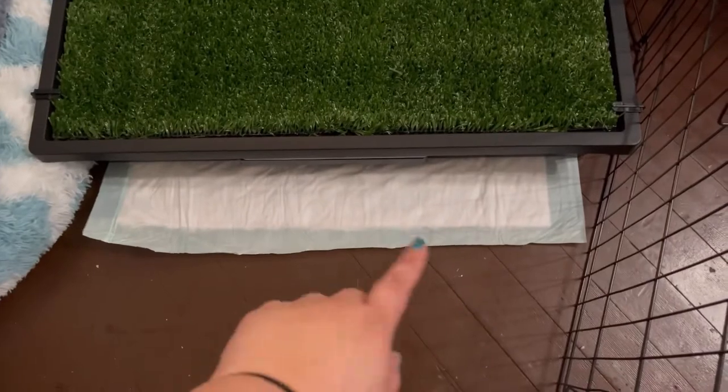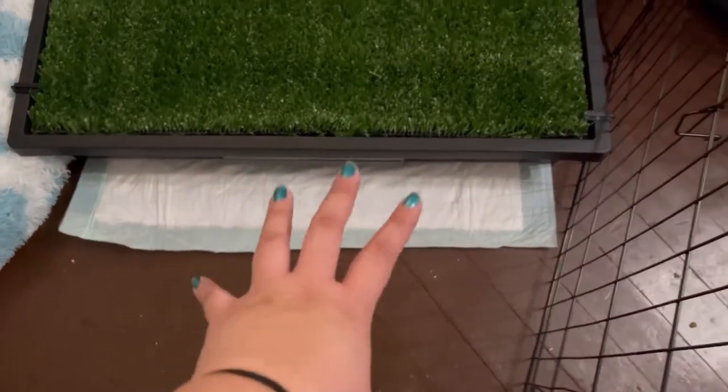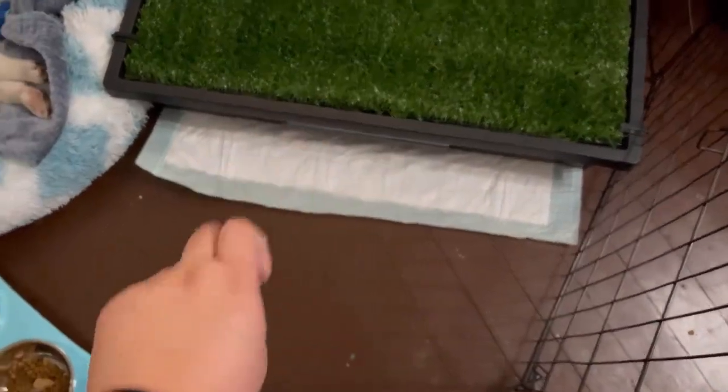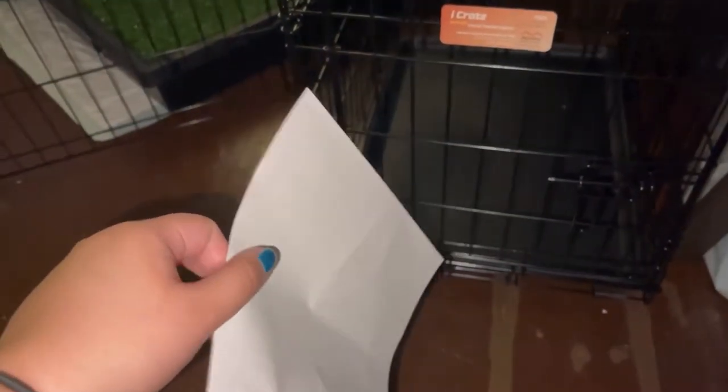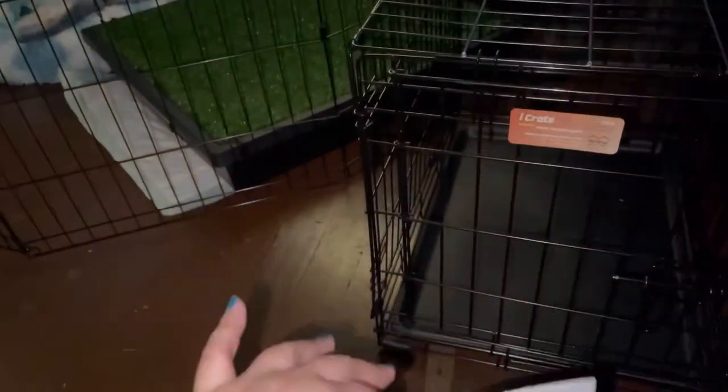And then I got a new pad and put it under so that it's like a double sign for him that okay, this is where it goes. Alright, so I'm using the flash of my camera because I have to turn off the lights because I'm training him to sleep in the dark.